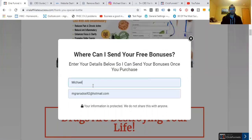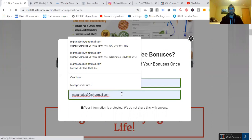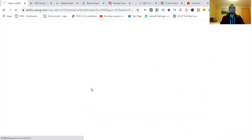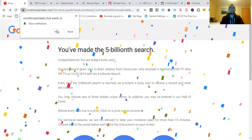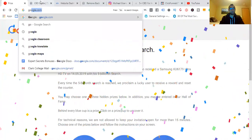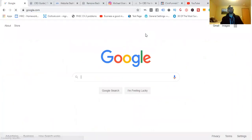First, let me get their email one more time so I can know where to send their bonuses, stuff like that. It doesn't always have to ask for an email. It depends on the funnel. But then it can take them to, this is not the one. So I'm going to have to change some things in here. They might have been temporarily taken down or the link was switched. That's okay. It happens from time to time. Just keep track of those things.